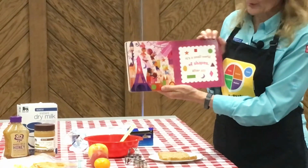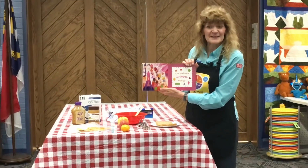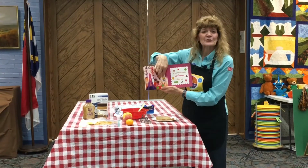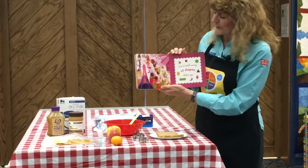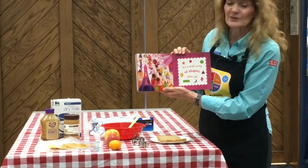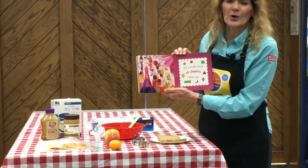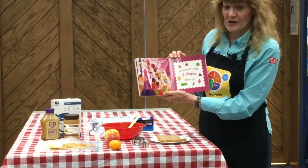It's a small world of shapes, after all. And there is a song called It's a Small World After All. And you can see in this picture there's children of all different backgrounds, different colors. They have on different clothes. And we really do live in a small world. And we're all really special and it's wonderful when we can all get along.